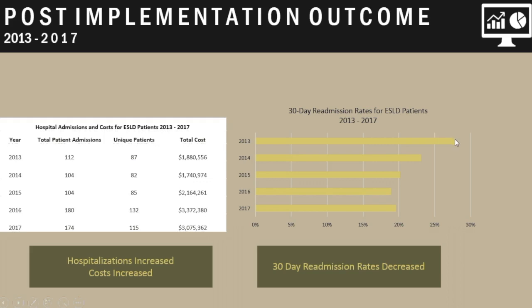Starting in 2013, 27-28% of our 30-day readmission rates were for ESLD patients, and that dropped below 20% by 2017.